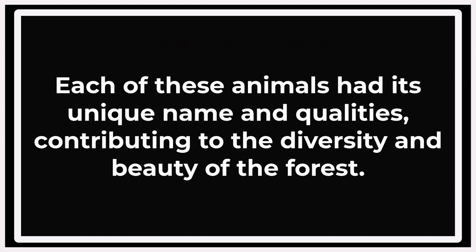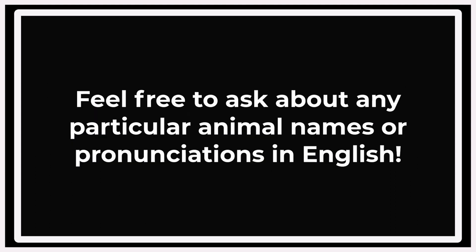Each of these animals had its unique name and qualities, contributing to the diversity and beauty of the forest. Feel free to ask about any particular animal names or pronunciations in English.